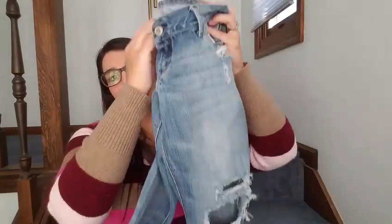So I got these at Goodwill about a week ago, paid $2 for them, and I listed and sold them in 24 hours. They sold within 24 hours for $16.99. So 24-hour turnaround, $16.99 on a $2 purchase. I'm going to be putting these into a flat rate priority envelope, and they're going to ship for $5.60.